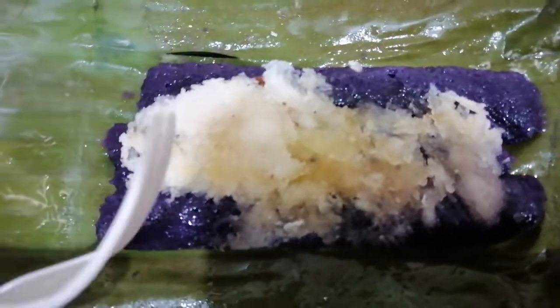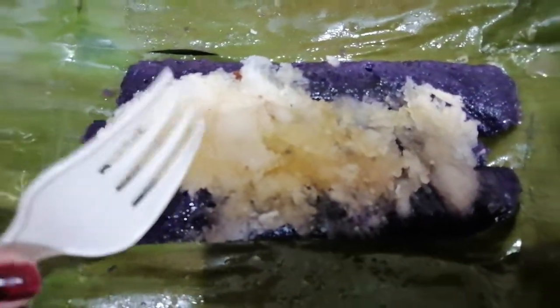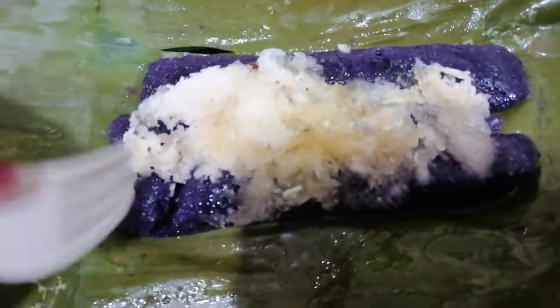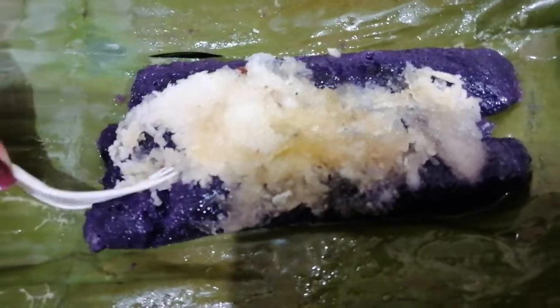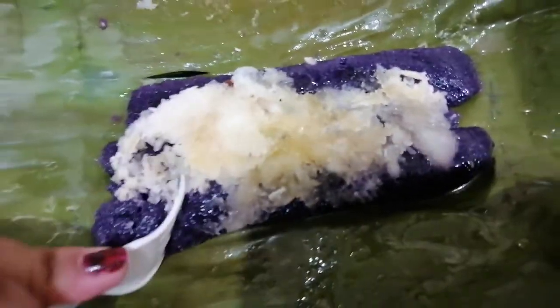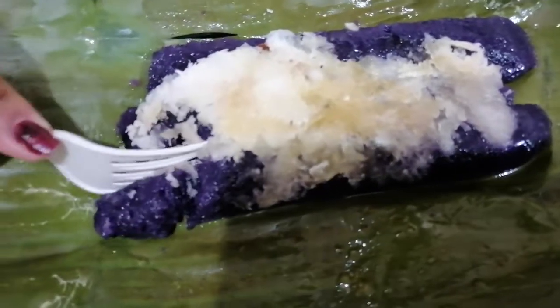So this is my first time trying putobungbong. So what's this called? It's made out of sticky rice, and then there's coconut and sugar. Oh, okay. They only sell this during Christmas season. That makes sense. There's also like margarine added.